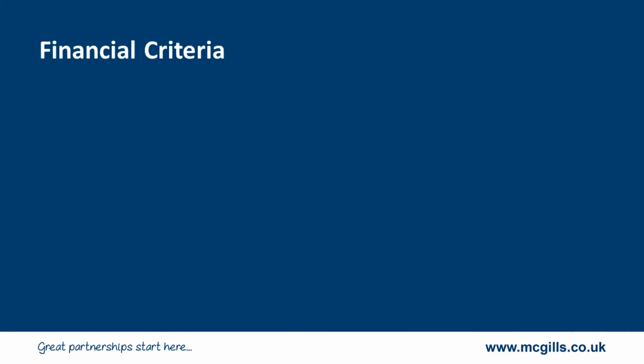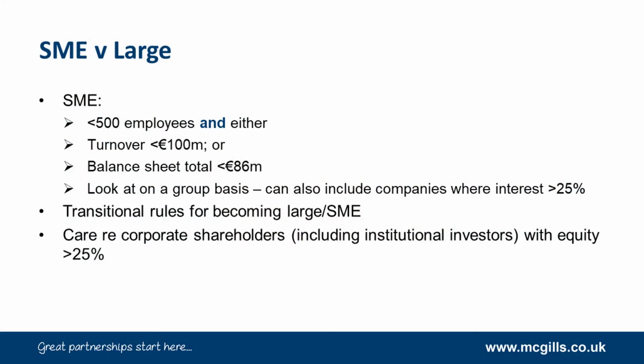So if we just look now at the SME scheme versus the large scheme. For the SME scheme, there need to be less than 500 employees, and the turnover needs to be less than 100 million euros or the balance sheet total less than 86 million euros. This is looked at on a group basis and can also include companies where the interest is more than 25%. There are transitional rules for becoming a large company versus the SME, and take care in relation to corporate shareholders, including institutional investors, where the equity is greater than 25%.